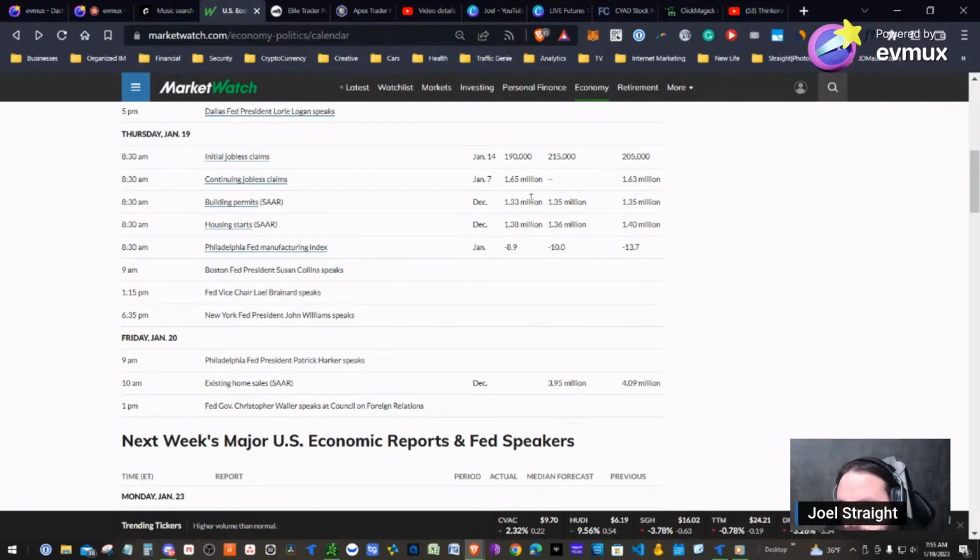Continuing jobless claims was previous 1.63, new was 1.65, which makes sense. We had the 1.63, we had the 205. Building permits was forecasted at 1.35, previous is 1.35 mil, and current is 1.33 mil. So this dropped about 200K. Housing starts were better than forecasted, and less than the previous. So housing starts still going reasonably strong at 1.38 million.